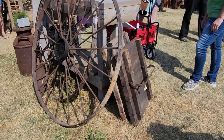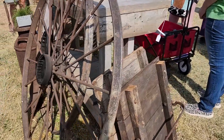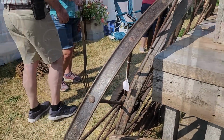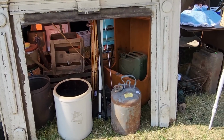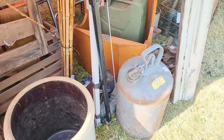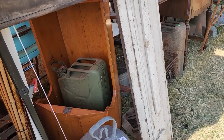Yeah, neat early mantle. Some nice crocs. What is that back in there? It's an interesting shape.